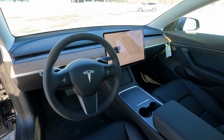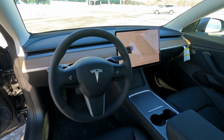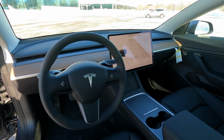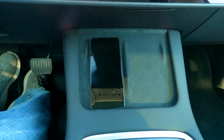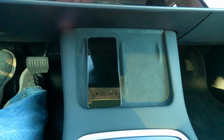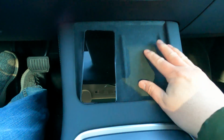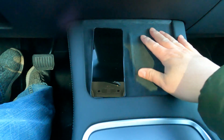Also, what changed is the center console. This is a big upgrade. A lot of people didn't like the previous console with the piano black that had a lot of fingerprints and dust, and the wireless charger just wasn't good. This one is now a lot more integrated and it just looks a lot better. First, you could see that the wireless chargers have a felt pad, so it holds your phone much better. And of course, it's in place and it just looks more integrated.